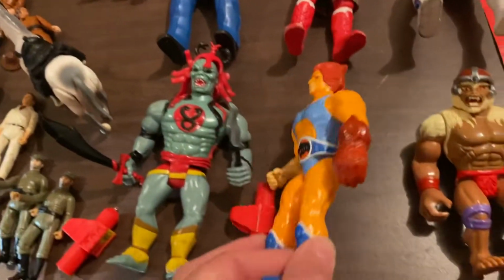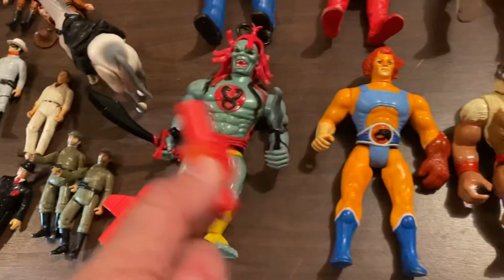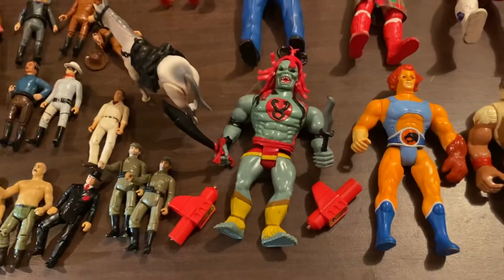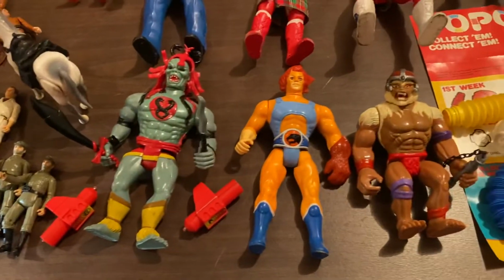Unfortunately, it looks like these had some, yeah, it's shaking. There are some corroded pieces off, they left batteries in there. I'll see if I can fix them, but either way, still pretty neat to have.